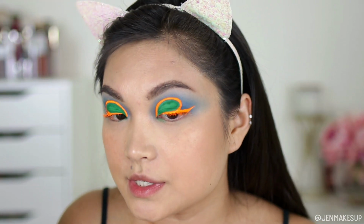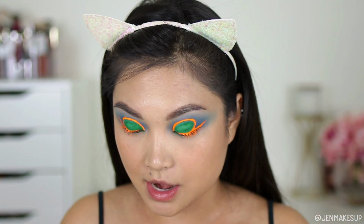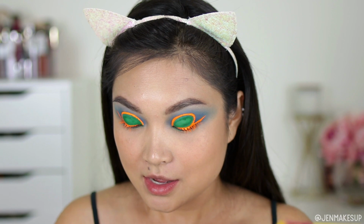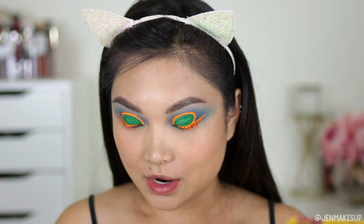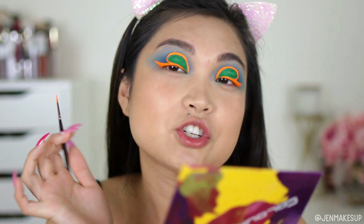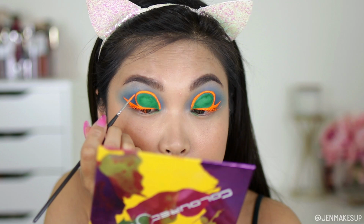You probably won't be able to see this because you're not right up in my face, but I am getting a little bit of cracking with this liner, and that is completely user error. I know with this formula, depending on the amount of water I add, I get more cracking than others, and so I'm still trying to figure out what the best amount of water is.